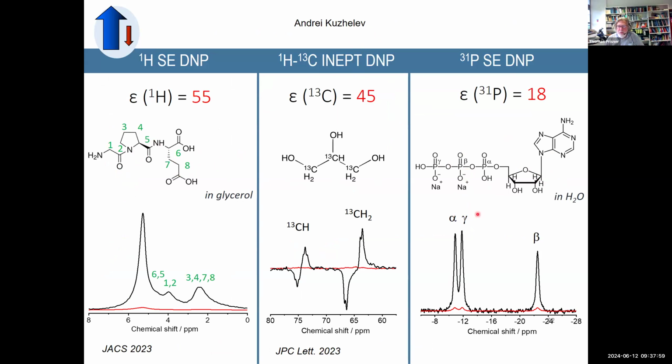You can do it with water, and you do it with ATP, and then you get beautiful enhancement. All the enhancements are 50 or something like that. Beautiful. So this is very, very new, and Andrei is just applying now for a big grant for that, and hopefully he gets it. And I think this has a beautiful future, and EPR will play a very important role in that.